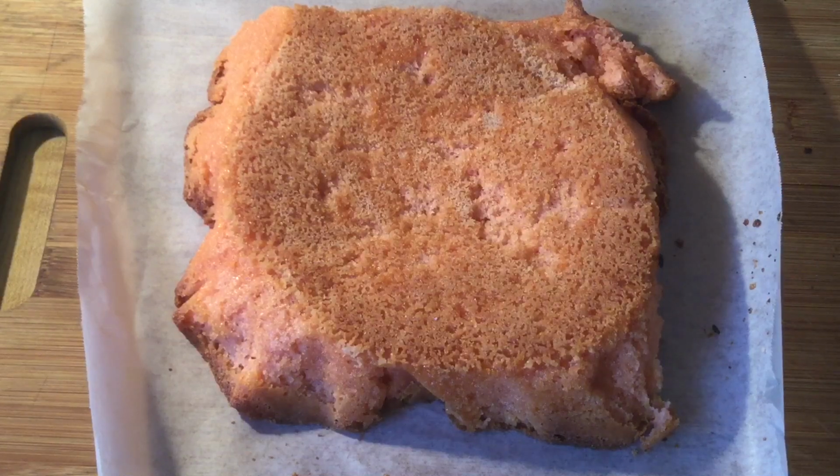Alright, my friends, I have taken my brownies out of the oven. It smells amazing up in this kitchen. So then I let them cool completely, and then I flip them over to the other side. Now we're ready to ice them.